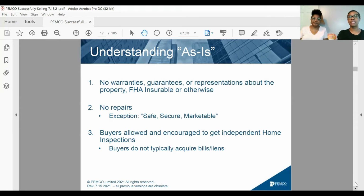Also, it's being sold as is, but you can have a home inspection conducted, and HUD allocates a good amount of time for you to be able to do that. You have about 14 or 15 days to hire a home inspector. They get out there, they inspect it, they get you a nice report with pictures, you review it with your agent and decide, hey, we still love this home, we're going to move forward with it.